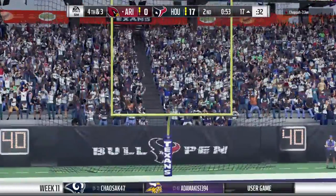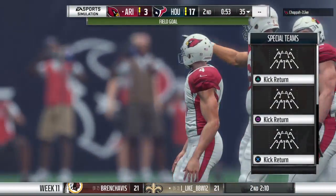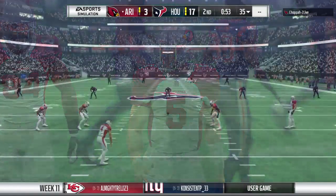And the 42-year-old veteran's kick is up and good. Elsewhere, a score update from New Orleans. And it's an early lead there for the Saints. And we'll keep you abreast of how that one shakes out.